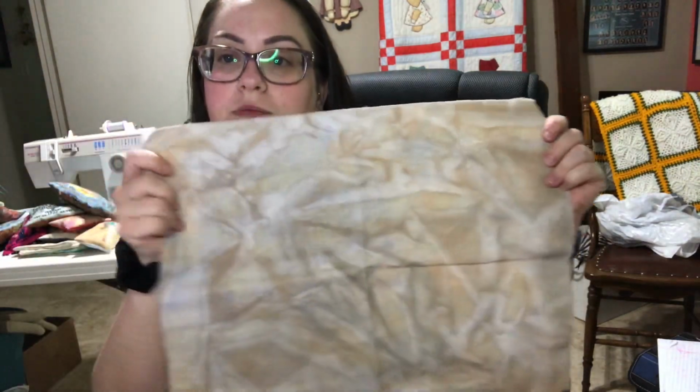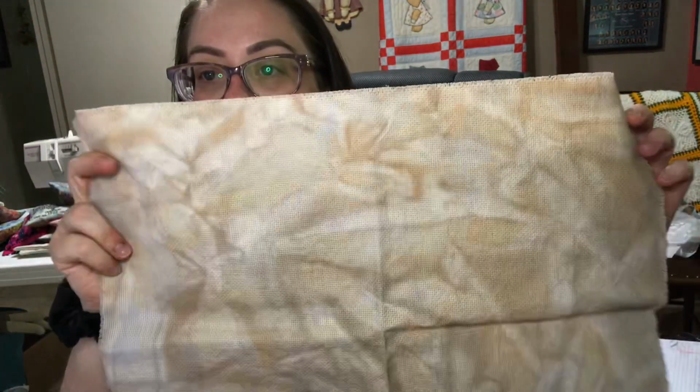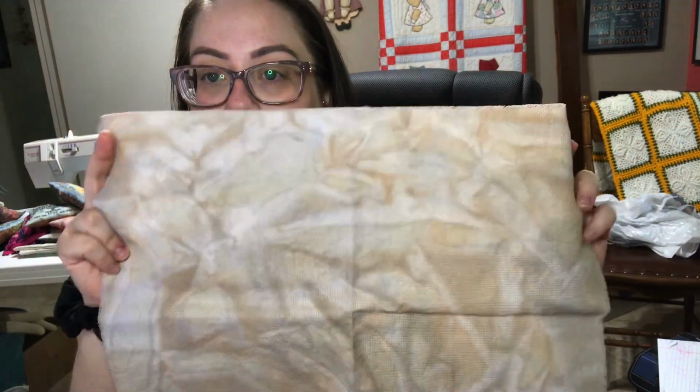All right, some other things that I've dyed that I don't necessarily know the counts for, because again, these were chunks of fabric that were gifted to me that I dyed. I can take guesses. Most of them are going to be either 14 or 16 count because they were gifted to me from other people. This one I dyed with tan and some gray and brown. Really, really like this one. It's a really cool neutral.